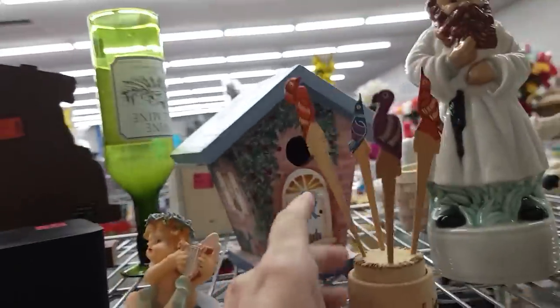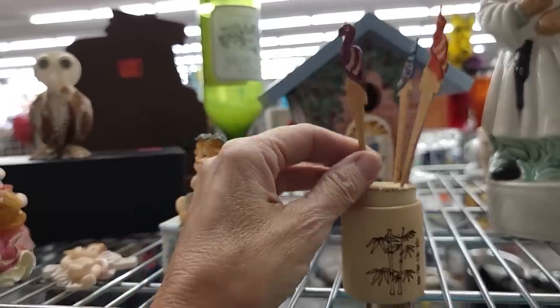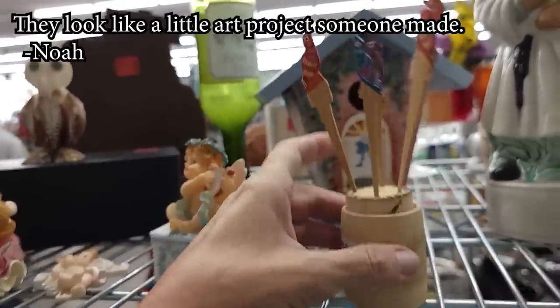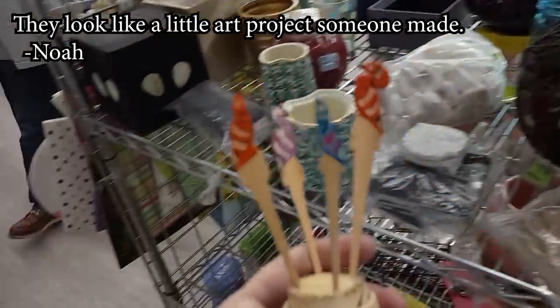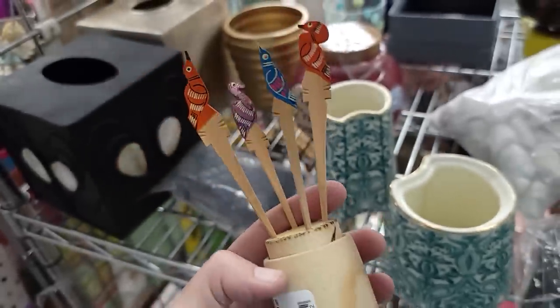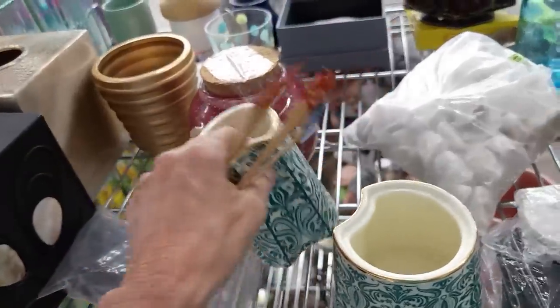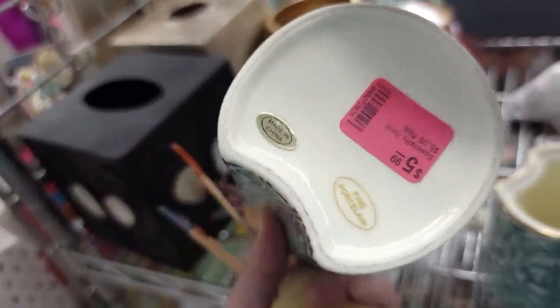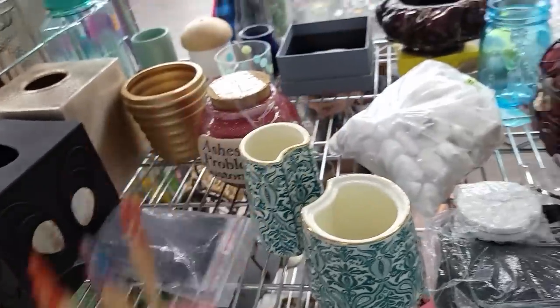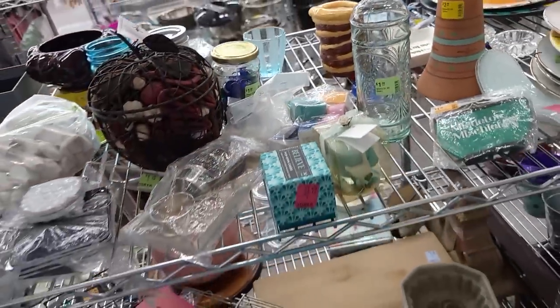Ooh, who are these little guys? What is their purpose in life? This is only 99 cents, with the little birds on it. I feel like Rachel might steal this from me, but I'm gonna pick it up anyway. Fine porcelain. More napkin rings.